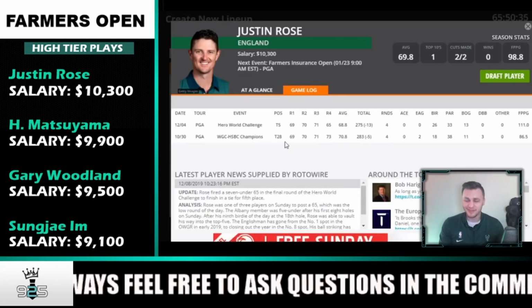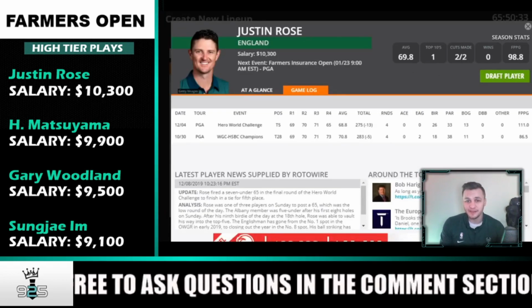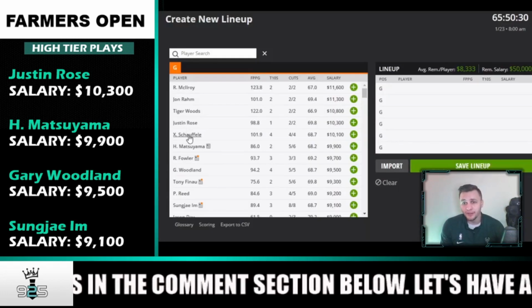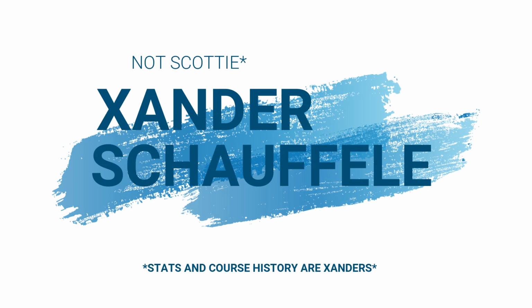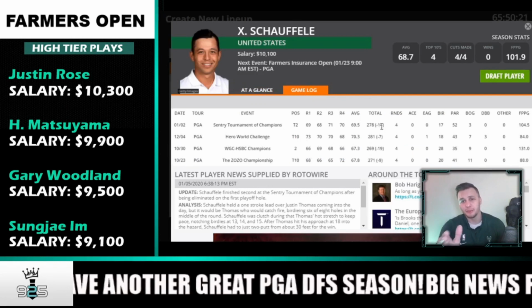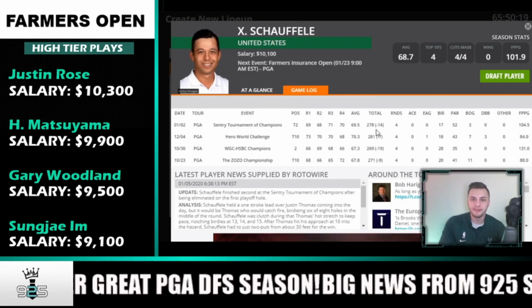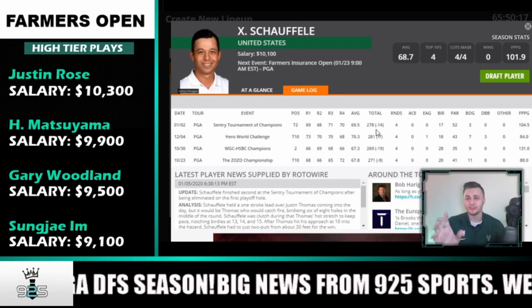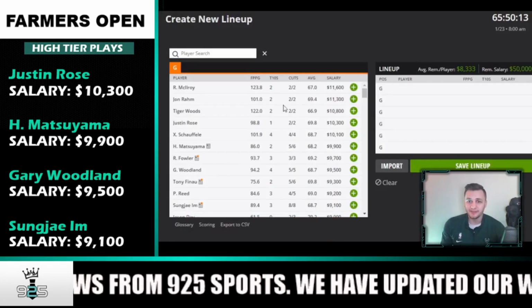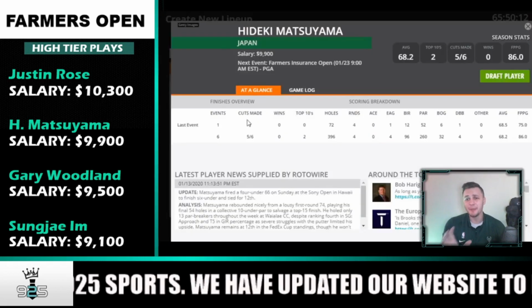Justin Rose, though, might be a sneakier play. He's had 3 straight top 10 finishes at this course. Obviously, he's in some fine form as well. I don't mind that play. Then we got Scottie Scheffler here, who had a top 25 finish last year, but 2 missed cuts prior to that. Obviously, he's been playing some great golf, though. 4 straight top 10 finishes. And if you were just looking at the core stats for this week, he grades out as one of the better plays this week as well. So the top end's absolutely loaded.